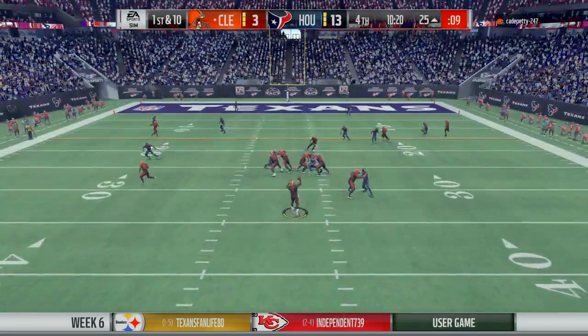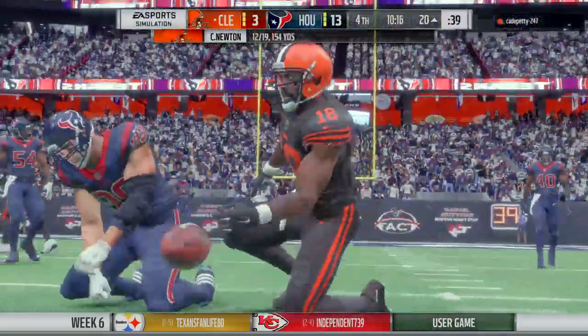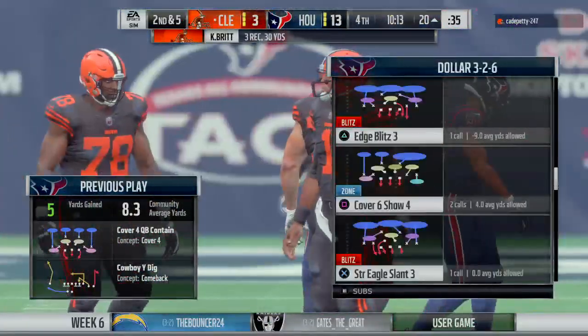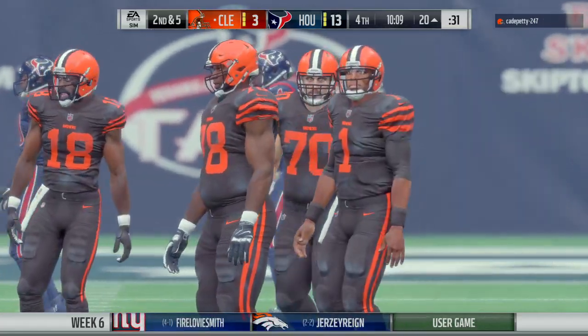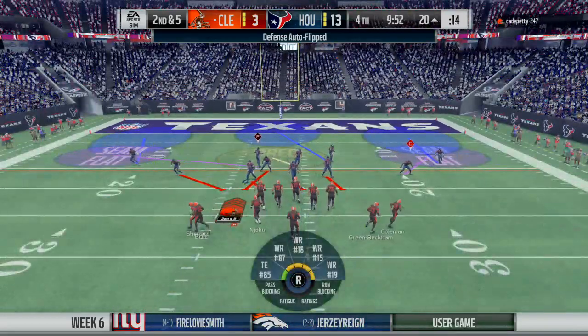On 1st and 10, Newton. He has Britt over the middle. And he's able to get it to the edge of the red zone at the 20-yard line. 5 yards on the catch there, brings up 2nd down. And now the offense operates in the red zone.